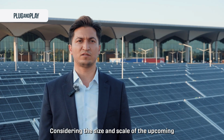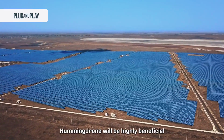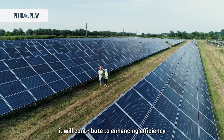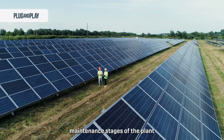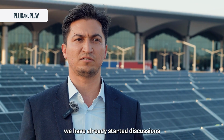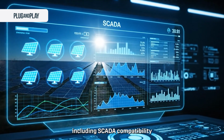Considering the size and scale of the upcoming iGA Eskişehir solar power plant, we believe that Hummingdrone will be highly beneficial during the commissioning phase. Furthermore, it will contribute to enhancing efficiency in the operation and maintenance stage of the plants. To unlock these efficiencies, we have already started discussions with Hummingdrone regarding system integration, including SCADA compatibility.